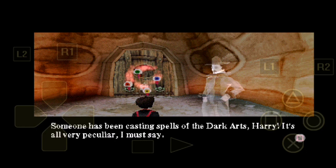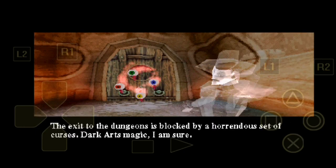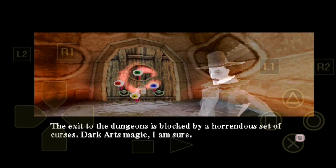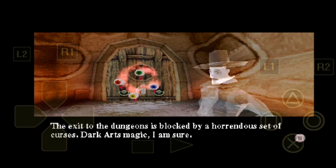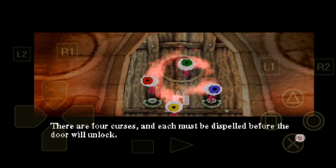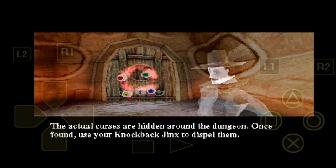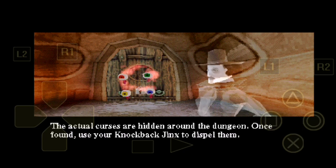Someone has been casting spells of the dark arts, Harry. It's all very peculiar, I must say. The exit to the dungeons is blocked by a horrendous set of curses. Dark arts magic, I'm sure. There are four curses, and each must be dispelled before the door will unlock. The actual curses are hidden around the dungeon. Once found, use your knockback jinx to dispel them.